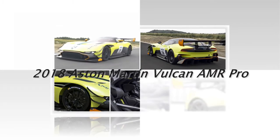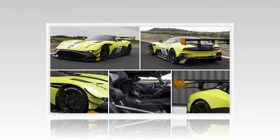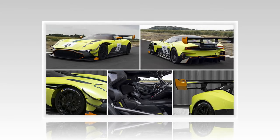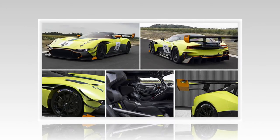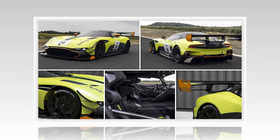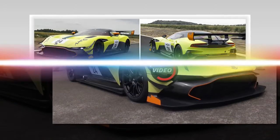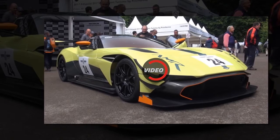Making its public debut at the 2017 Goodwood Festival of Speed, the Aston Martin Vulcan AMR Pro sports extensive aerodynamic enhancements and shortened gearing to produce increased downforce, greater responsiveness and reduced lap times, improvements that underline its status as one of the world's most extreme and exclusive track cars.